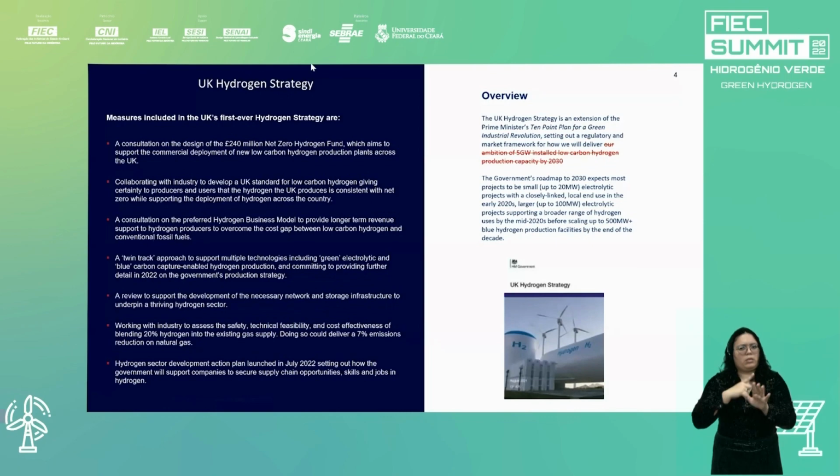The UK Hydrogen Strategy now sets out a regulatory framework of how we will deliver on what was initially a 5 gigawatt ambition for the installation of low carbon hydrogen capacity by 2030. This ambition in the meantime has been updated to 10 gigawatts, and this is something that I will delve into in subsequent slides. As you see, it is barred here. Some of the different components of the UK Hydrogen Strategy that I would like to highlight are, first of all, the twin track approach.